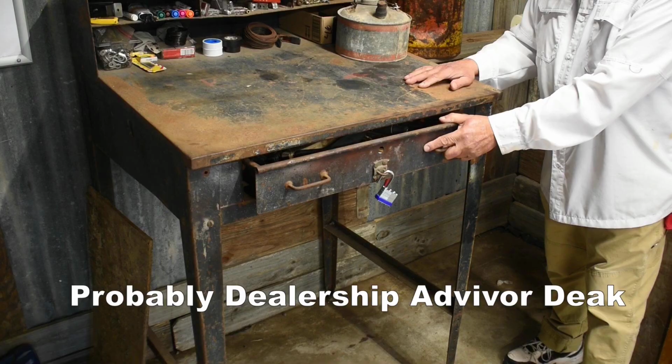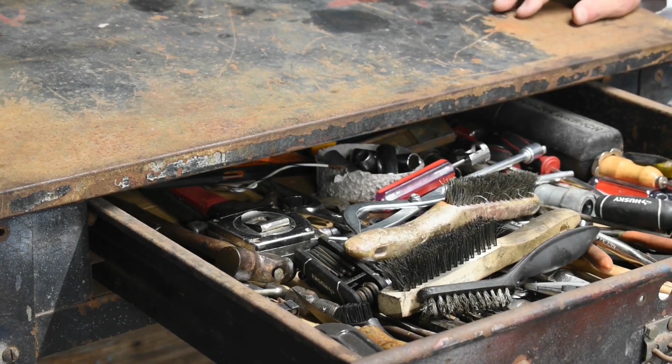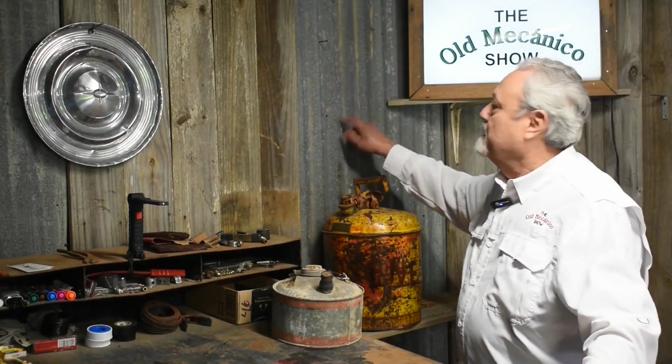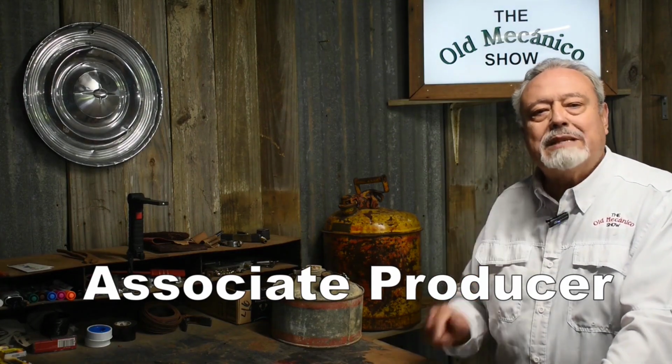This came from some kind of auto shop where the advisor would work with the customer trying to get his car fixed. It turns out this is a good place to put some of my tools and lock them up so they'll be secure. This wood, more Curbside Fencing. This metal, this vintage tin from buildings and barns. Thank you to our associate professor, Bob Sassy, and his brother. They got it from a ranch around OG. That would be Orange Grove. Some of you know where that is.